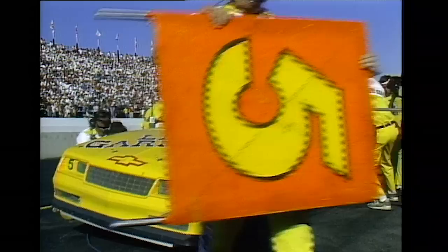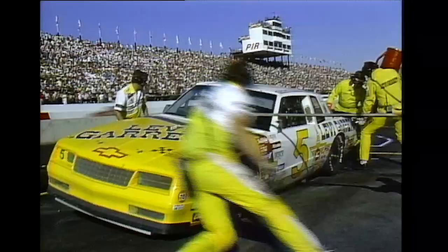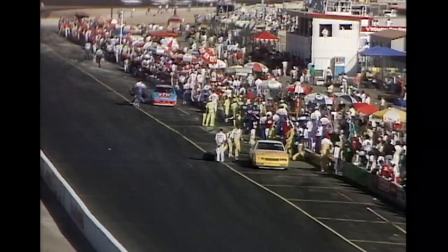Well, Waddell Wilson and the rest of the Levi Garrett crew changing right side tires. Looks to be a routine green flag stop for the pole sitter, Jeff Bodine. Bodine running in the top 5 all afternoon. They will scamper around and check the left side tires. They have filled it with fuel. Great pit stop, 14.82 seconds. He is down and away.